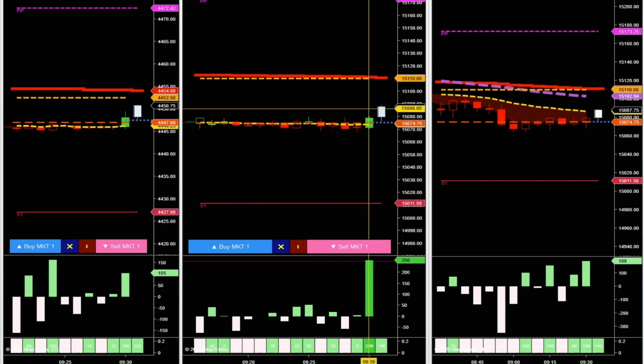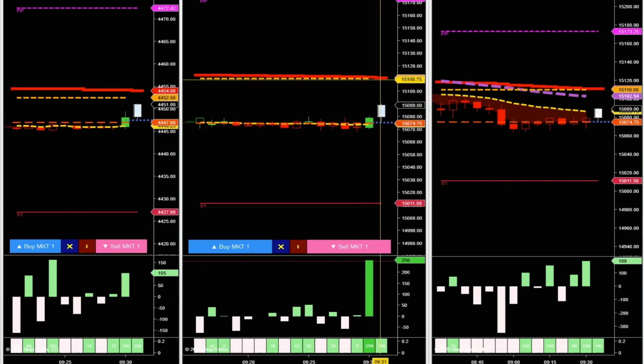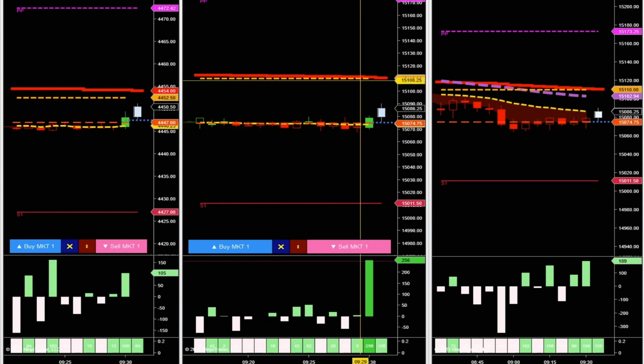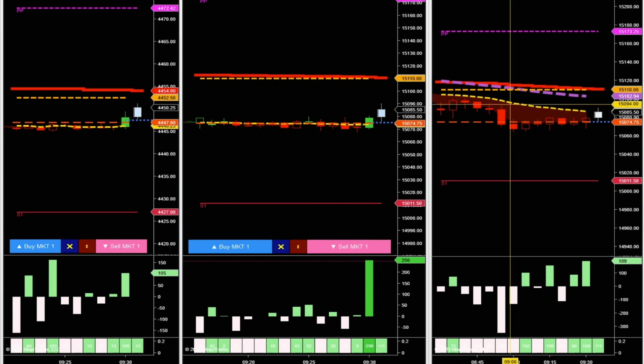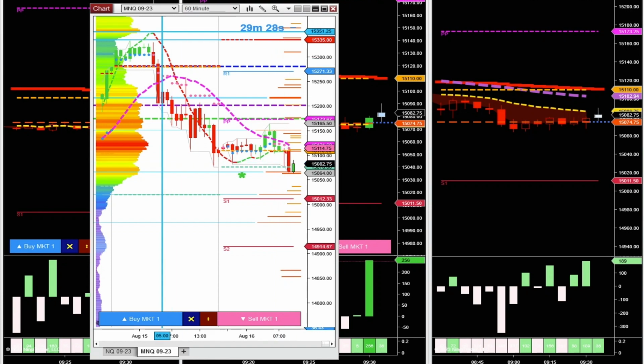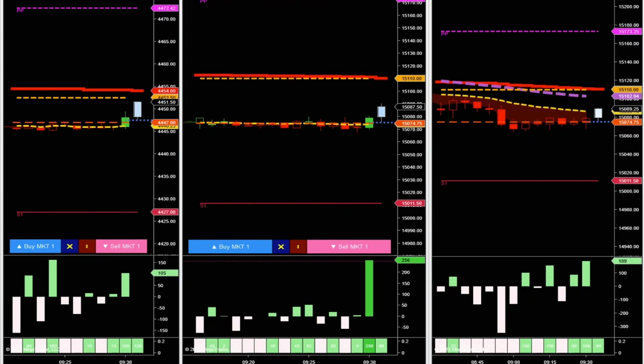So we're getting a little bit of a bounce. Maybe it'll come up to VWAP. Be a great place to get in. We are about halfway on this previous red candle here. And we're approaching the VWAP and yesterday's close on the ES.